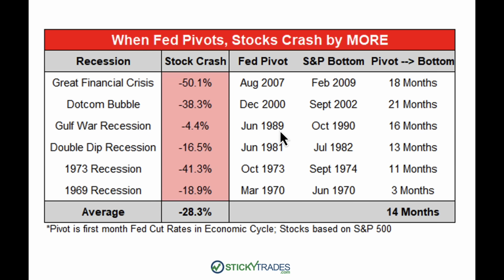And in 1989, you have to remember back here, this is when the market had already crashed in 1987, and the Fed pivoted after that, and the markets dropped another 4.4%. Now, again, that was in addition to the crash of '87 that we saw.